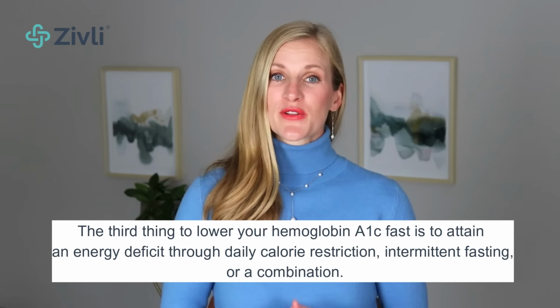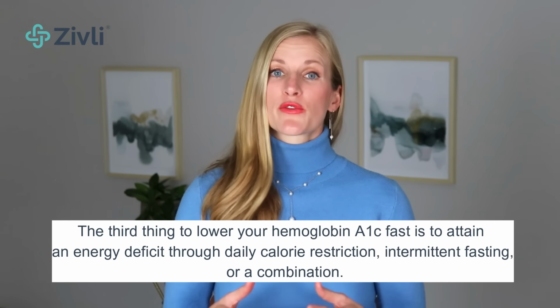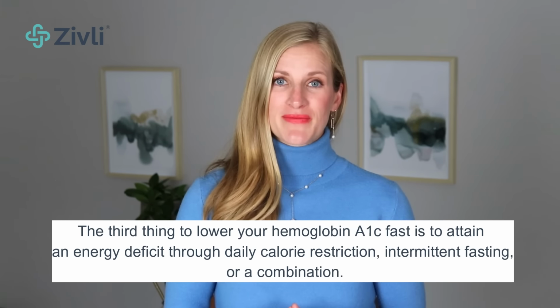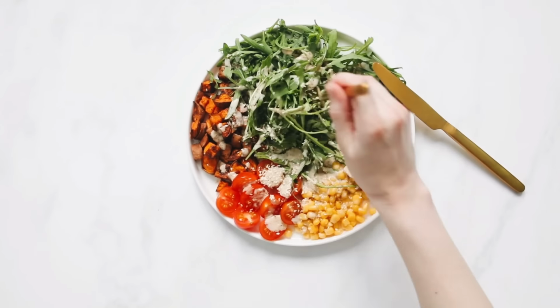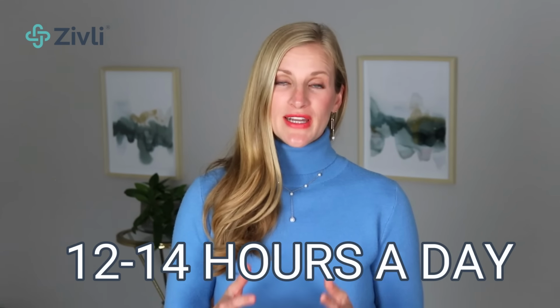The third thing that you can do to lower your hemoglobin A1c fast is to attain an energy deficit through daily calorie restriction, intermittent fasting, or a combination. Intermittent fasting is highly personalized based on your menstrual cycle and stress levels. If you don't need to lose weight, you would not want to have an energy deficit here. A great place to start is 12 to 14 hours a day. Once you've got that going, you could try a 15 to 16 hour daily fast with 2 meals and a high protein snack or 3 meals in a condensed eating window.